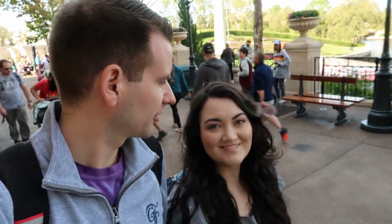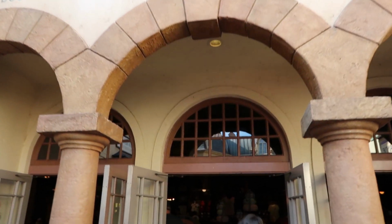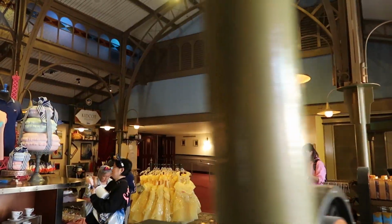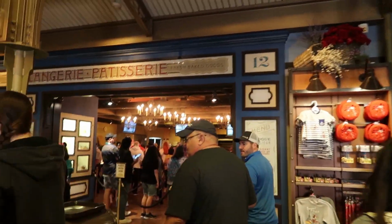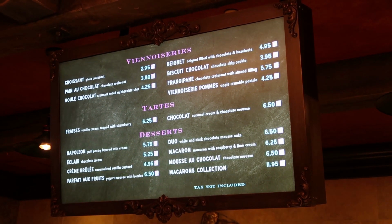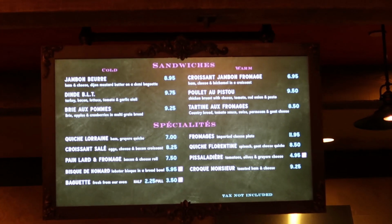So now we are going to stay in the France Pavilion. We're gonna go into the original part of the France Pavilion and go to the bakery, la patisserie. That's a better way to say it. So this is tucked away in the back of the France Pavilion. To the right is where the Beauty and the Beast sing-along and the Impressions de France show lets out. And we're going to the boulangerie patisserie. These are more of the dessert stuff in the case, but they also got specialties and sandwiches.